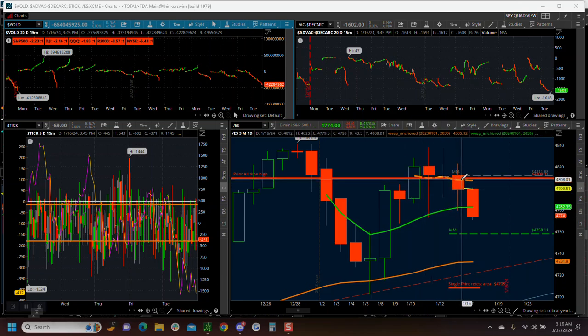We were opening below the prior week's anchored VWAP. So basically, I anchored it from the prior Friday, and we were opening below that, so it was giving us a bearish signal on inventory right out of the gate yesterday.